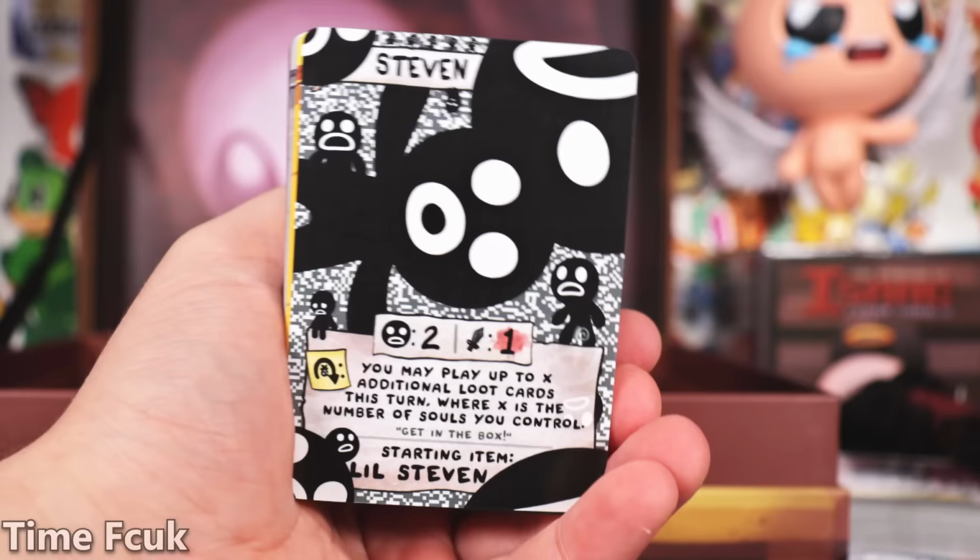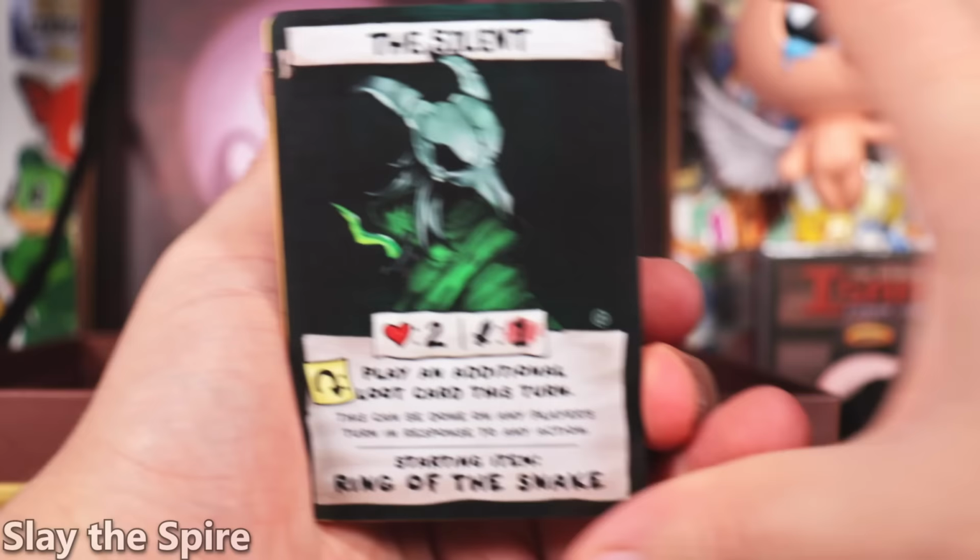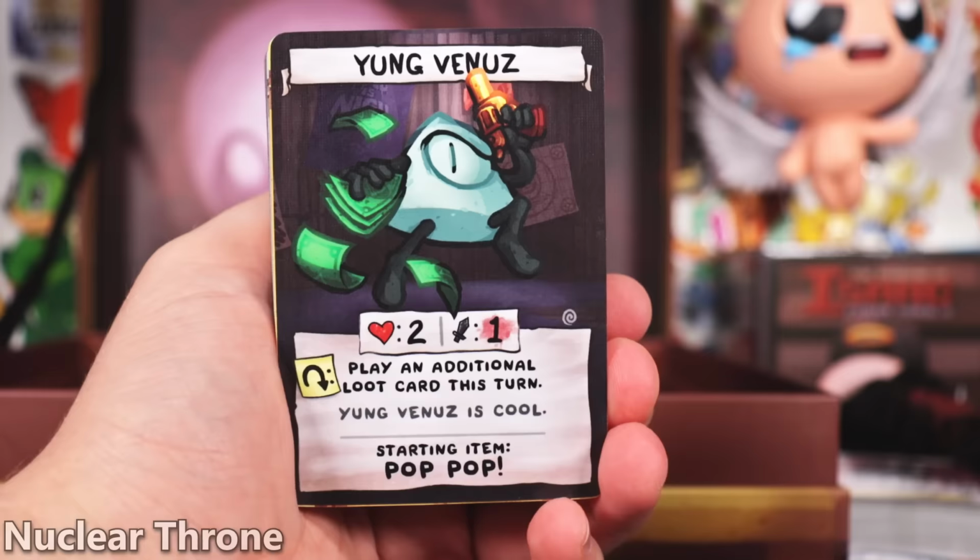Hollow Knight there. The Silent. Slay the Spire! Nice. Young Venus. The character looks very familiar. Gun that can kill the past? Water bottle.